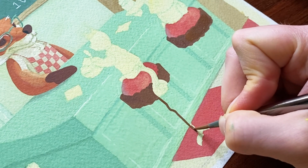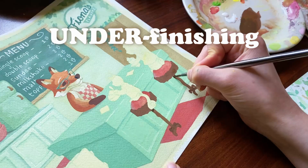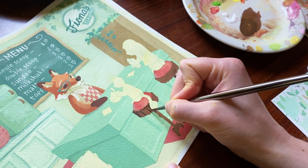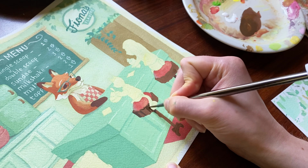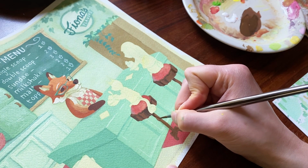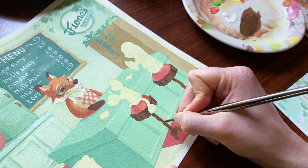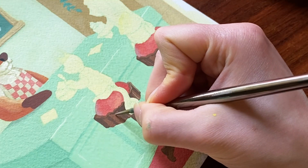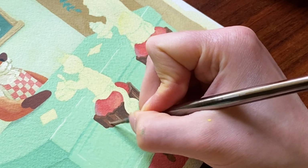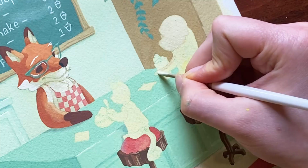When it comes to finishing a painting, I think most of us fall into one of two categories, underfinishing or overfinishing. An underfinished painting is technically still done. It's not a bad painting, but it's lacking that last 5% of magic that brings the whole piece to life. And an overfinished painting is one that the artist just cannot step away from. You keep tweaking things and eventually kill the magic that was there in the first place. I know I, for one, have definitely been in both of these situations, and neither one of them are any fun.